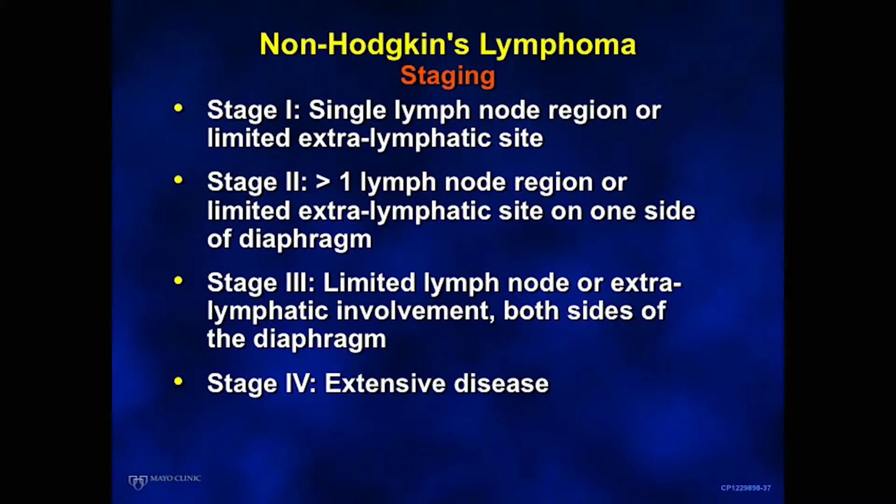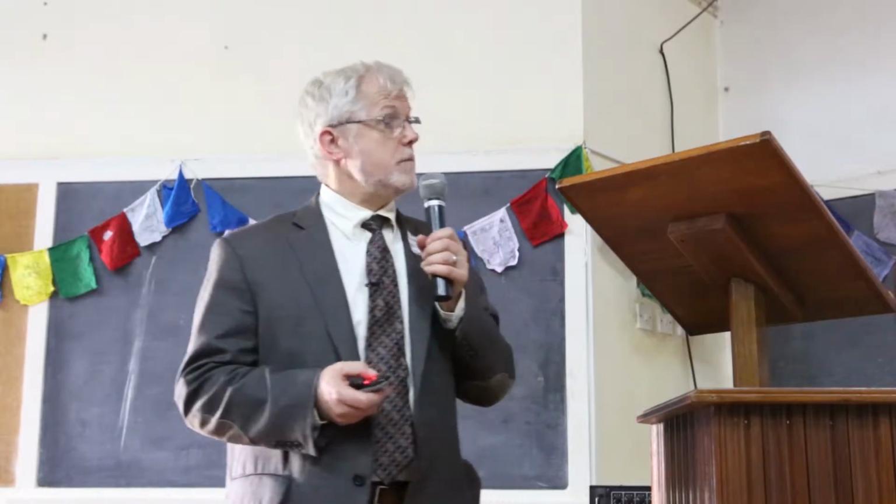So staging, stage 1 is a single lymph node or a limited involvement of a single extra-lymphatic region. Stage 2 is greater than one lymph node region or limited extra-lymphatic site, all on one side of the diaphragm. Stage 3 is limited disease on both sides of the diaphragm, and stage 4 is extensive disease. It's a little bit more detailed than that, but those are the most important highlights of staging. And then we talk about B symptoms also. Fever, sweats, or weight loss constitute B symptoms.